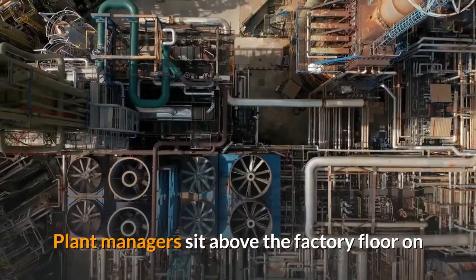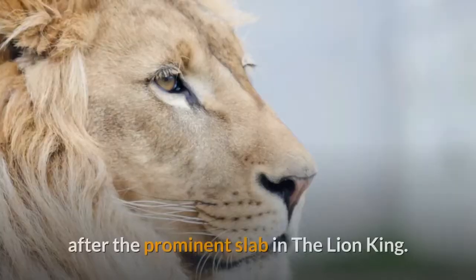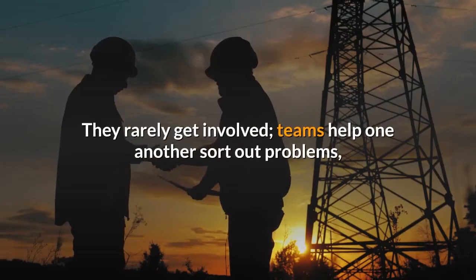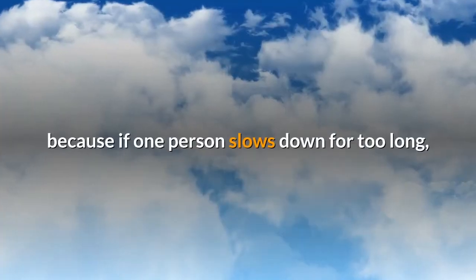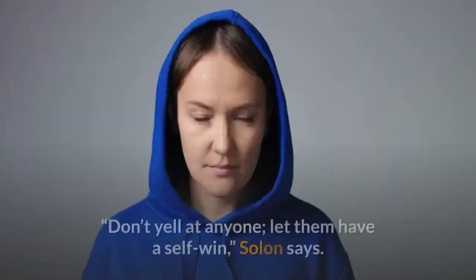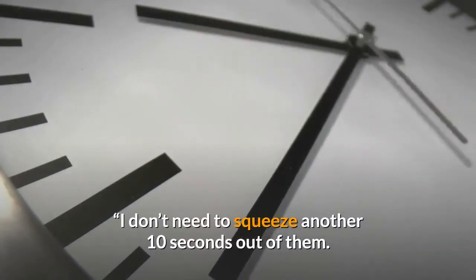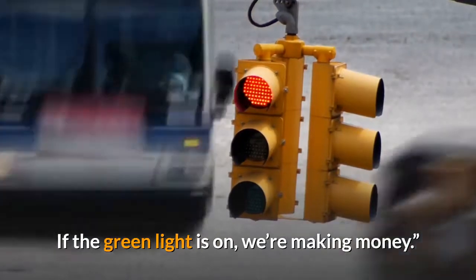Plant managers sit above the factory floor on a mezzanine platform Solon calls Pride Rock, after the prominent slab in The Lion King. They rarely get involved. Teams help one another sort out problems, because if one person slows down for too long, the next in line runs out of parts. Don't yell at anyone, let them have a self-win, Solon says. I don't need to squeeze another 10 seconds out of them. If the green light is on, we're making money.